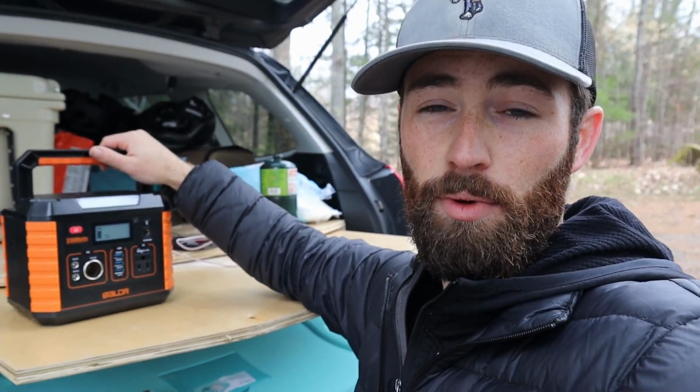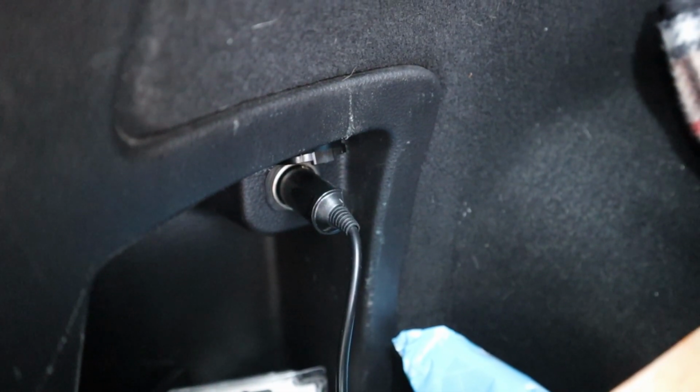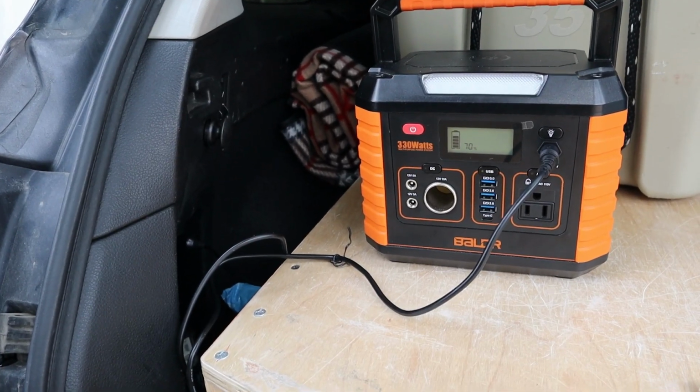The next way, and probably the way we use it the most, is the car outlet. Here in the back of the Adventure Subaru, we have a little 12 volt hookup in the back, and so we'll just leave this back there, and then as we're driving to our next adventure location, it's charging the battery for us before we start camping. And that's usually what we do, and it tops off our battery.